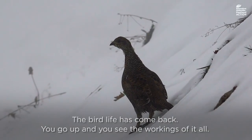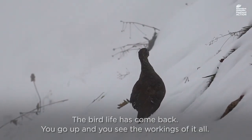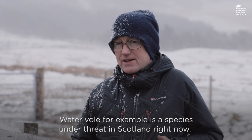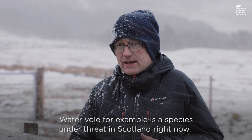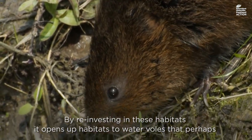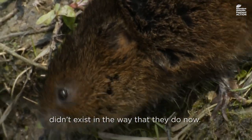The bird life has come back. You go up and you see the workings of it all, very positive on our side. Water vole, for example, is a species under threat in Scotland right now. By reinvesting in these habitats, it opens up habitats to water voles that perhaps didn't exist in the way that they do now.